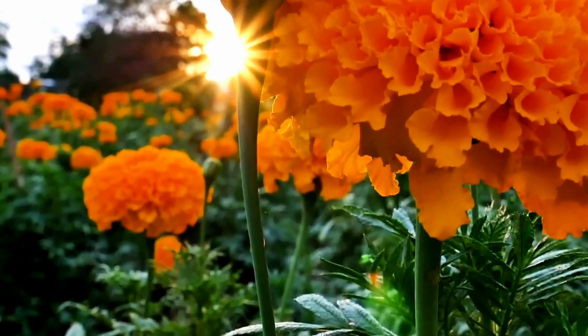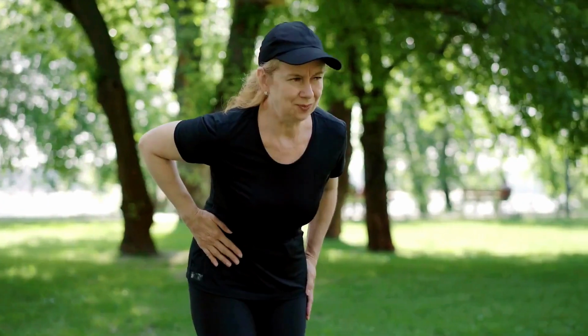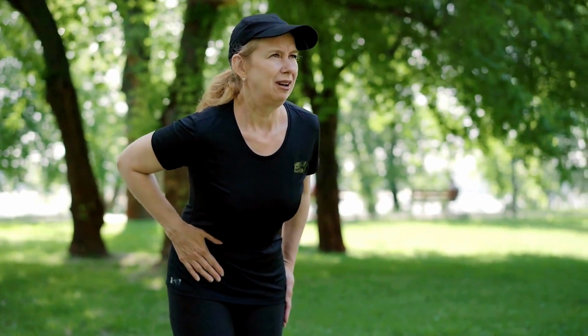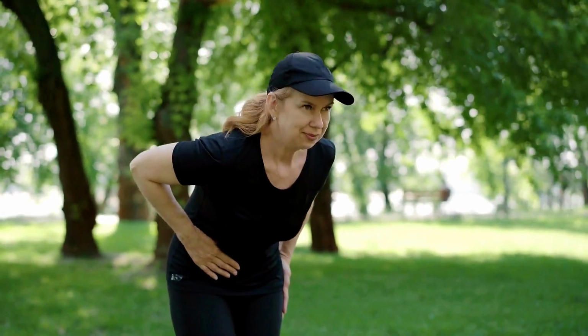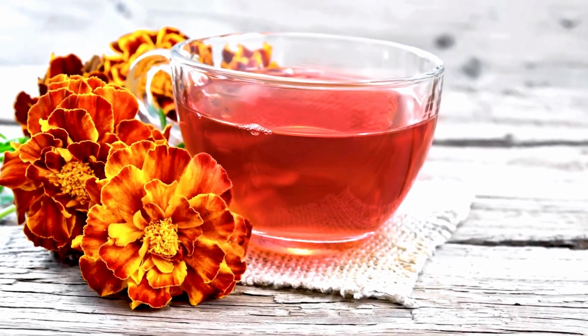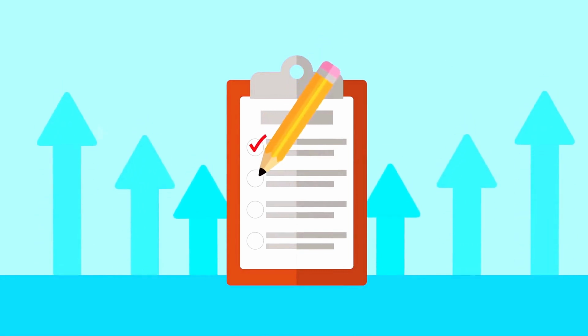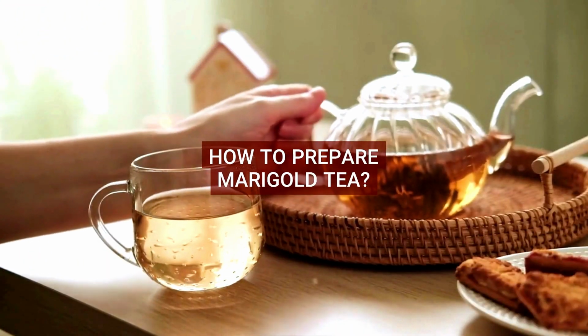In addition, different investigations affirm that marigold has an antispasmodic action capable of alleviating menstrual cramps and diminishing the symptoms of menopause. The best way to obtain these benefits is to prepare tea with its flowers. Do you want to learn how to prepare it? Take note of the following tips. How to prepare marigold tea.